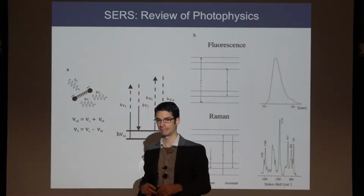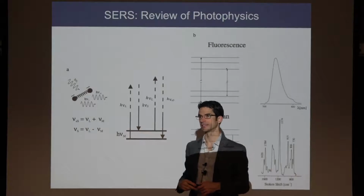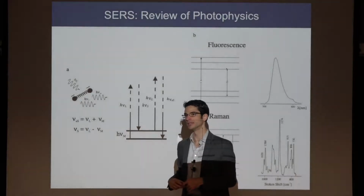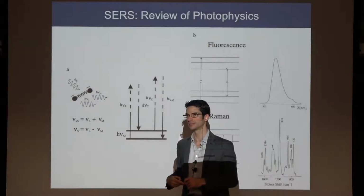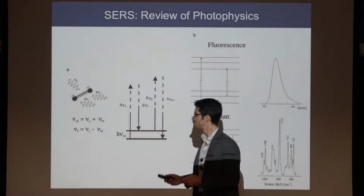Yep. So does the Raman device account for that? Integrating it just sort of doesn't, irrespective of sign, just looks at the deltas? Yeah, that's a good question. Usually we're almost always dealing with Stokes shifts.